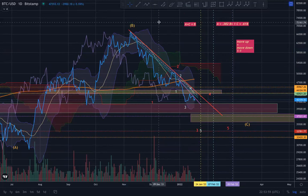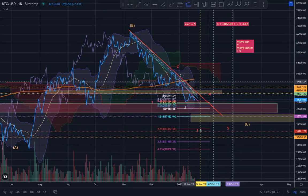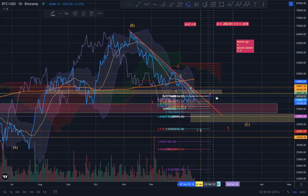Oops, no, I don't want to do that. What would that be in relation to the 3 wave as an internal relationship? It would be the same, right? Obviously, I just want to show you that these fib numbers 261.8 and 161.8, when relating to a 161.8, 261.8 is a 161.8 of a 161.8. So interesting. That would be 161.8 of the 3. So that's the only other option that I was seeing.